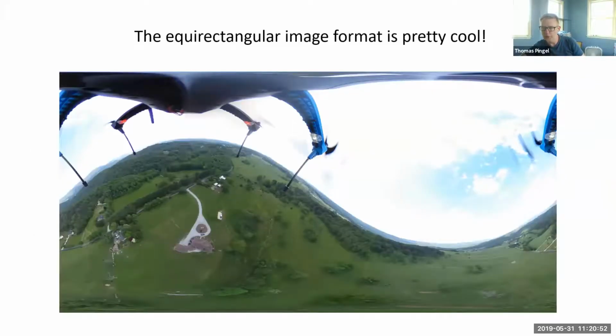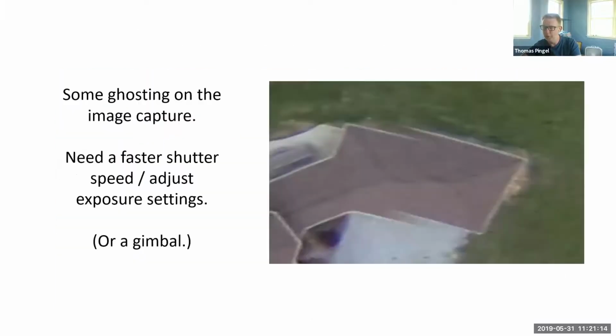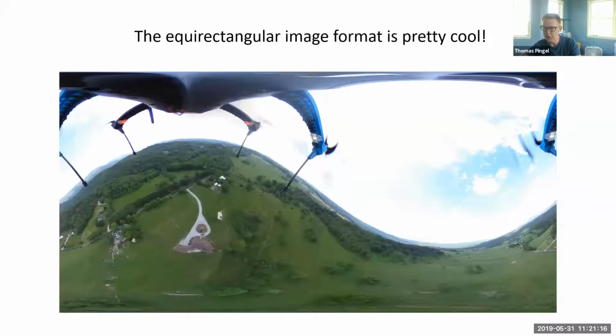This is what one of those images looks like when it's captured. It's an equirectangular format, so it's 180 degrees in the vertical axis and 360 degrees in the horizontal axis. You get one neat composite image on the back end of that, which you can then turn into a photosphere, which I'll show you here in a second.